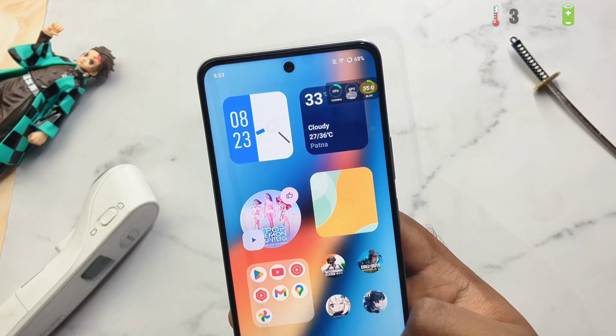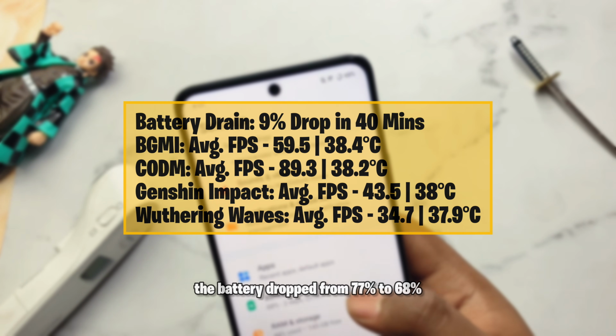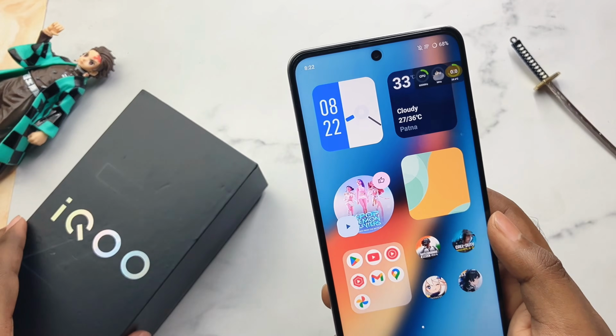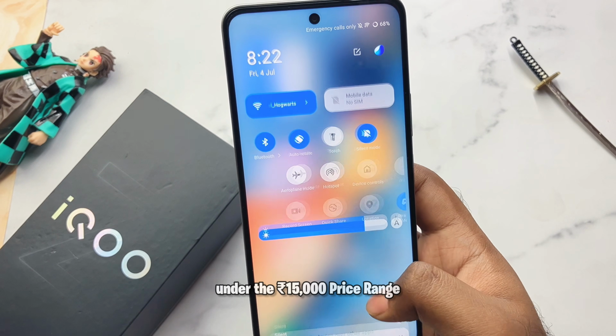So in conclusion, after about 40 minutes of gaming, the battery dropped from 77% to 68% and the max temperature that I recorded was 38.4 degrees. So for gaming, you can definitely go for this device under the 15,000 price range.